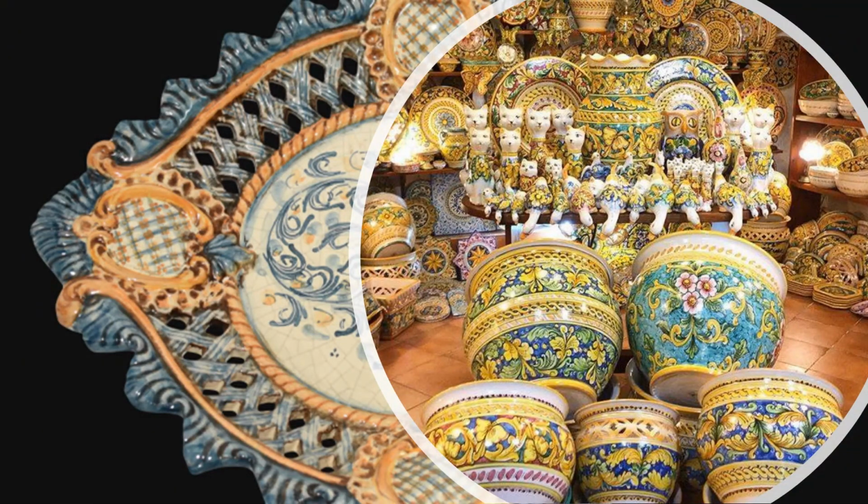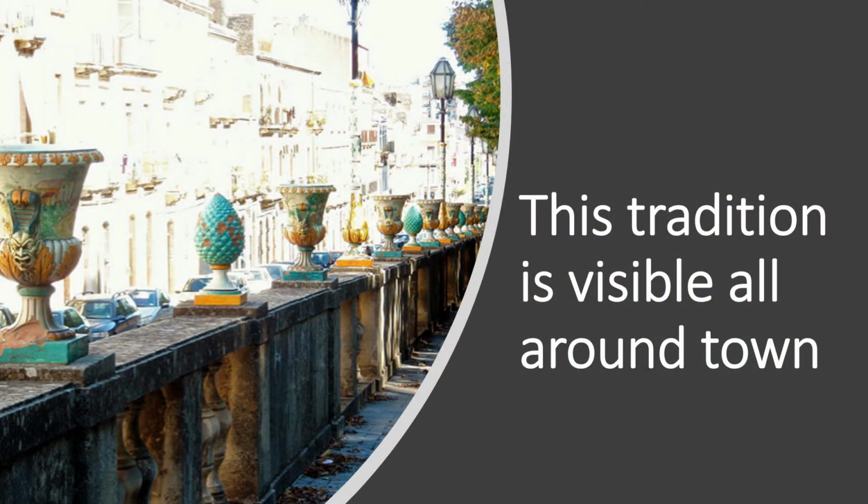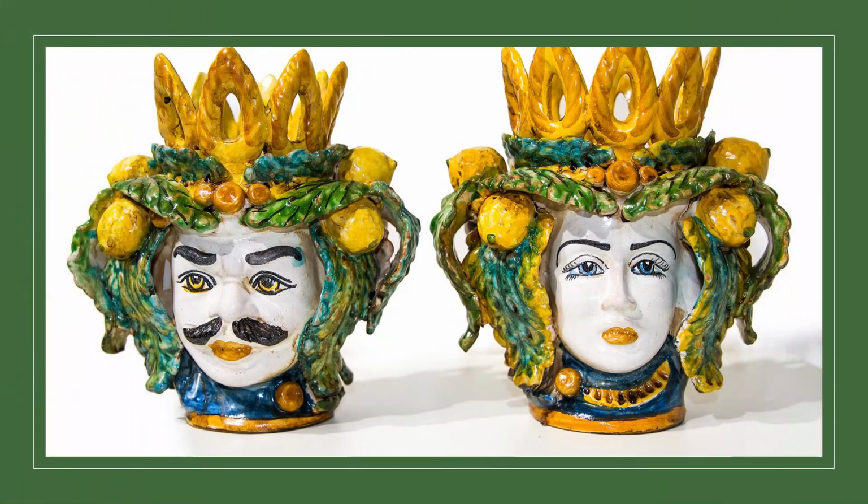The pottery decorations seem to be inspired by the splendid art of weaving and Sicilian embroidery. The ceramic tradition of Caltagirone is also visible in other parts of the historic center, in its numerous churches, palaces, the Maiolica Bridge of San Francesco, as well as in the public garden known by the locals as Villa Comunale.